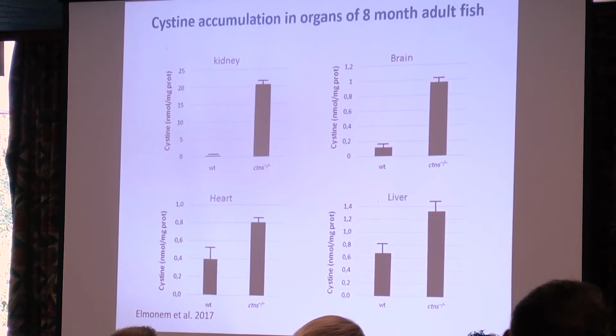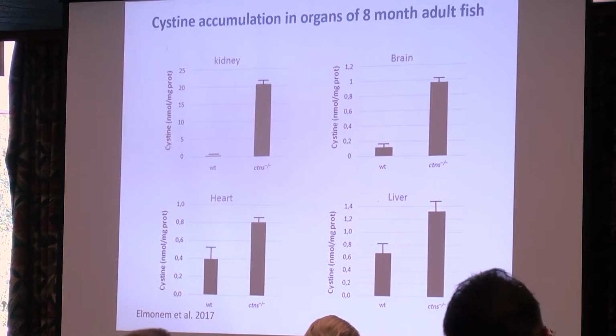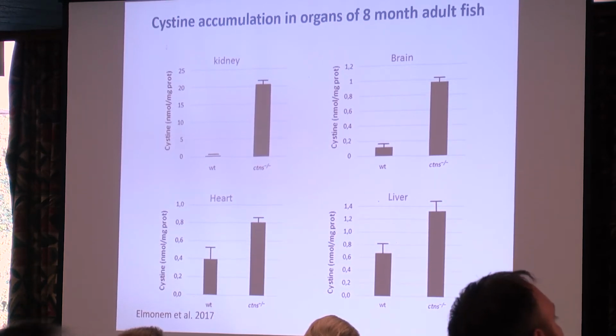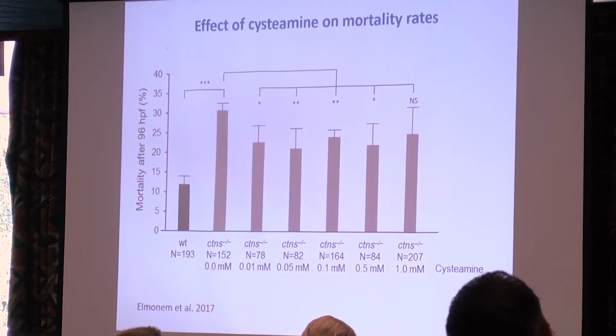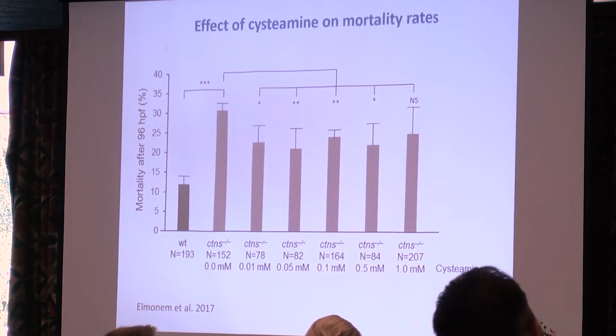We also tested cystine in the organs of the 8-month-old adult fish, and you can see that also in the adult fish we see very pronounced cystine accumulation. And interestingly, the kidney was one of the organs which accumulated the highest amount of cystine. So another phenotypic characteristic of this fish was a higher mortality rate. And you can see that also this phenotypic feature could be improved by cysteamine incubation. So when you incubate these fishes with cysteamine, there will be fewer dead fishes compared to untreated fishes.